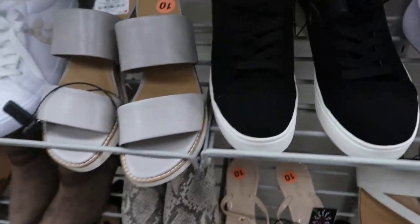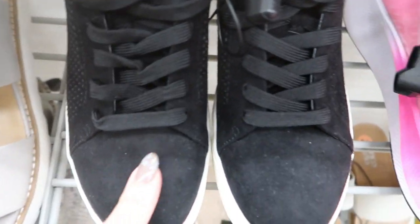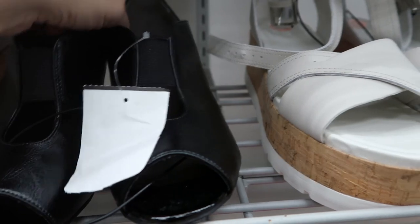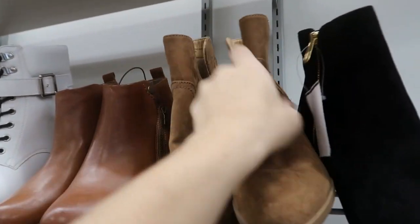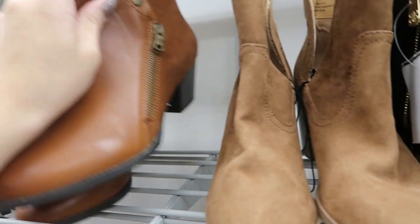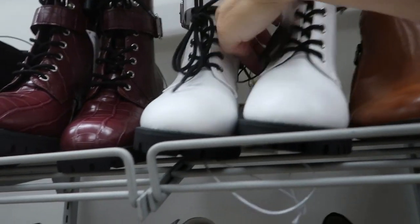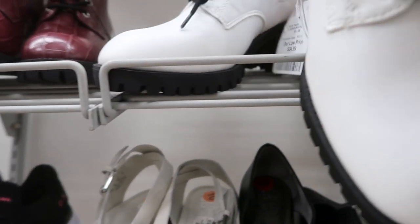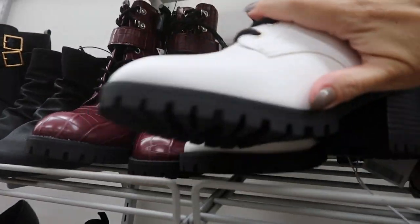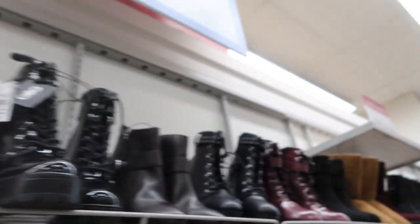I really want those. The Dr. Scholl sneakers are $8 and they're suede. Little shooties are $19.99. Lifestride comfy shoes. Express booties are $11.99. And these are $19.99 by Earth. And white combat boots, they're $24.99. They're by Madden Girl. I seen a similar pair in my Macy's video, and those were like $80, so really good deal on those.